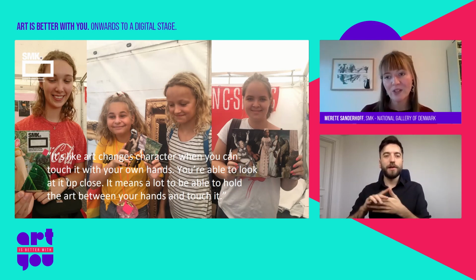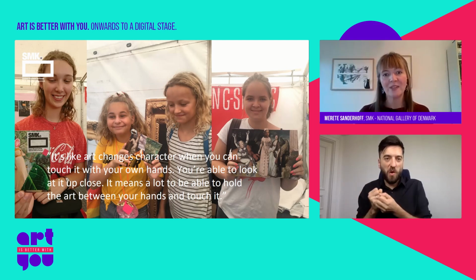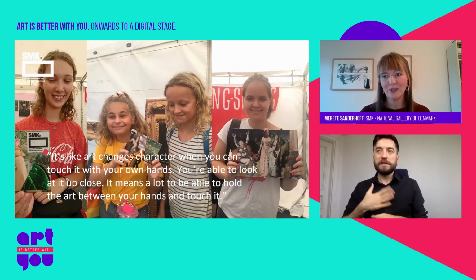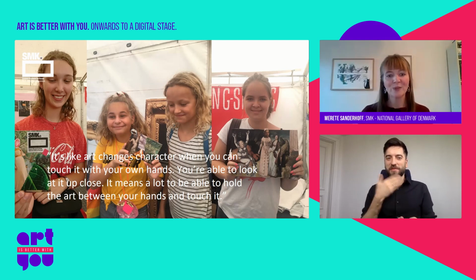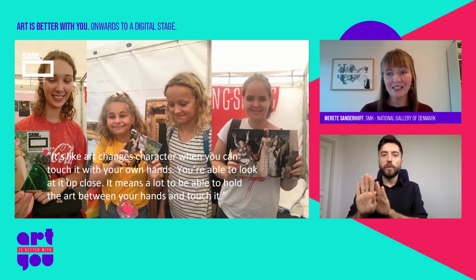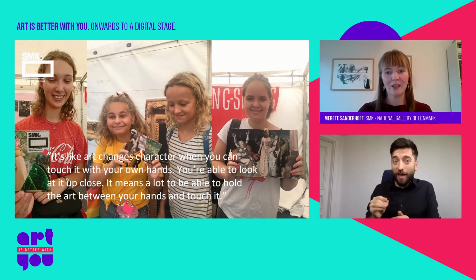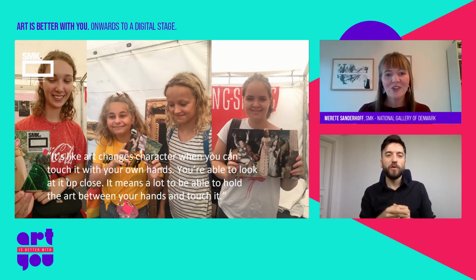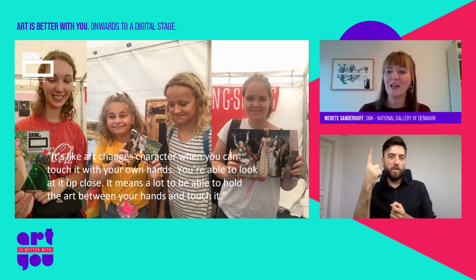So in this workshop, we felt that we came a long way with breaking down this barrier that some people feel with museums, that they have to know certain things in advance. They have to keep a distance, not get too close. And here we tried to present our collection in a completely different way, where it was all about what's your interpretation of this? What's your take on this? Try to get close and personal with the artworks.